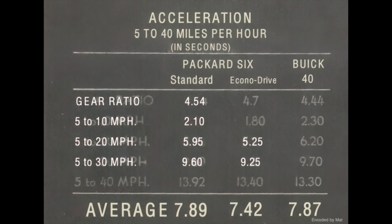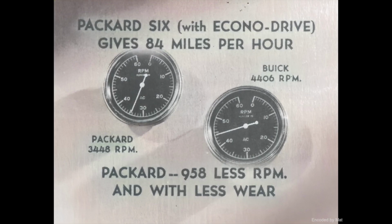Here, Packard with its more economical engine accelerates from 5 to 40 miles per hour at substantially the same rate as the Buick. With Econo Drive, the Packard proves a bit faster. Packard concedes that Buick's top speed is slightly greater, 85 miles per hour to Packard's even 80. Either, we believe, is more than ample for most owners. However, those who want more speed will find that the Packard 6 equipped with Econo Drive will give them 84 miles per hour, and with nearly 1,000 less engine revolutions than the Buick traveling at the same speed, a tremendous saving in engine revolutions, and therefore, in wear.